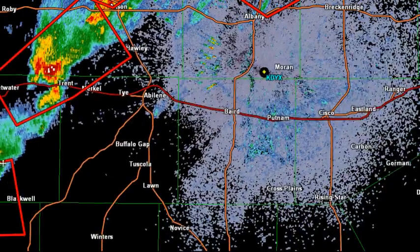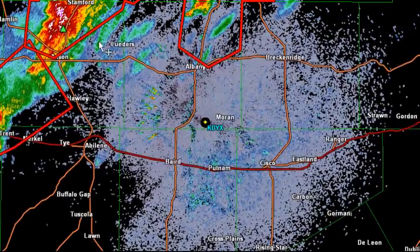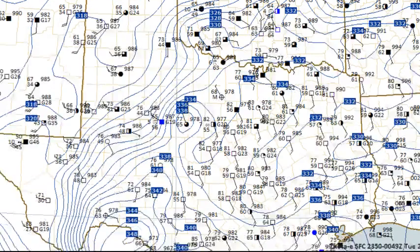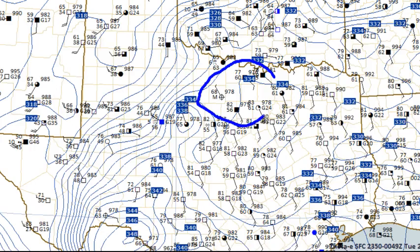And as far as what's going to happen over the next 1 to 2 hours, not too sure, but we can kind of refer back to the surface chart and go back to the basics and find where the best elongation of the hodograph is. And it actually looks like the area just west and northwest of Fort Worth has the best potential. That's also the best theta-E.